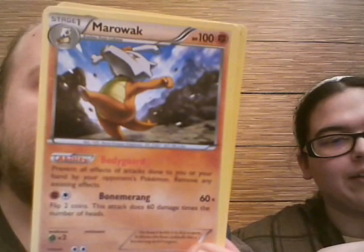Marowak, your very first Pokemon card. Bodyguard: prevent all effects of attacks done to you or your hand by your opponent's Pokemon. This could also block Seismitoad. Remove any existing effects. Seismitoad EX says you can't play Item cards, right? This blocks from your hand. Yeah. And Bone Ring: flip two coins, 60 times the number of heads.